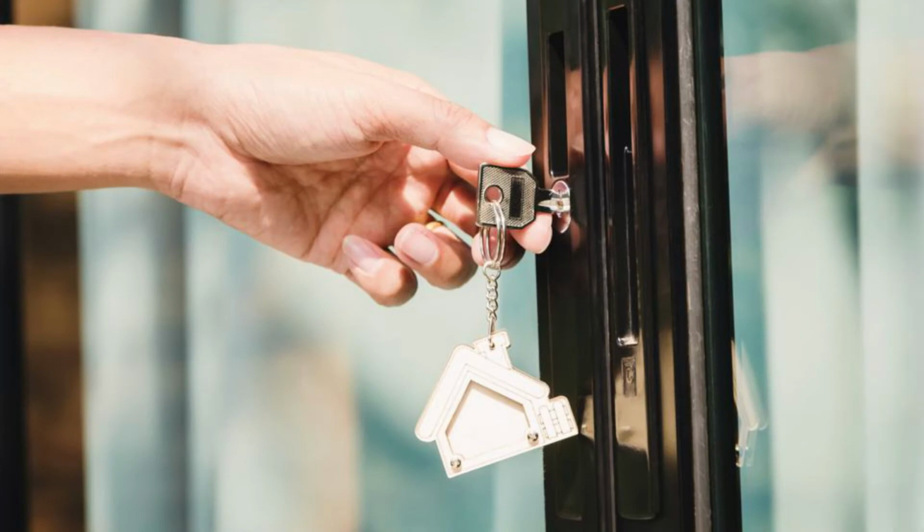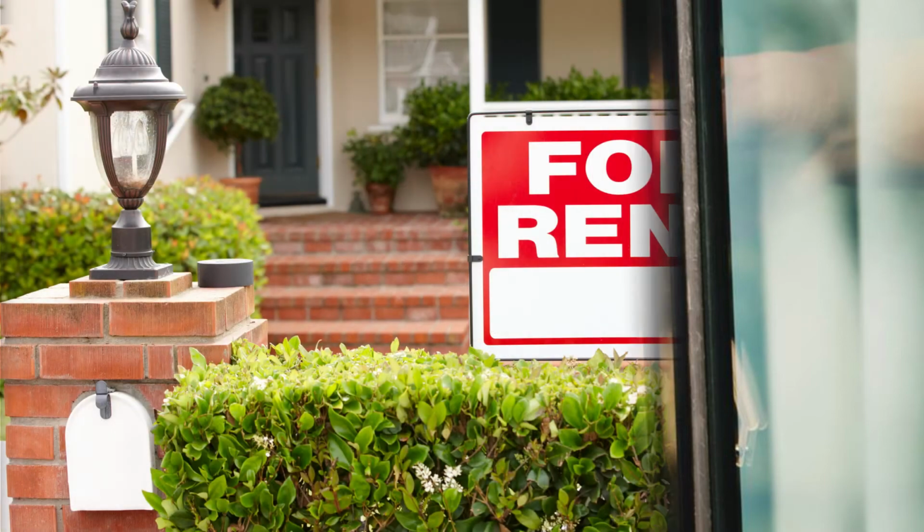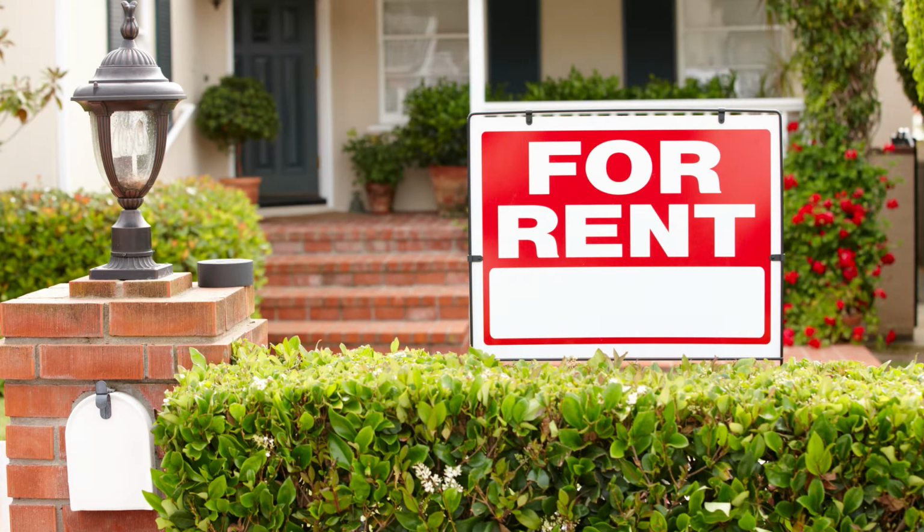Are you new to the business of rental property management? Before you lease your home to tenants, you should protect yourself and your property with rental property insurance, also known as landlord insurance. Trying to find affordable landlord insurance as an individual investor can be a difficult process.